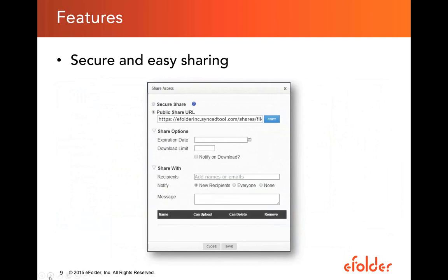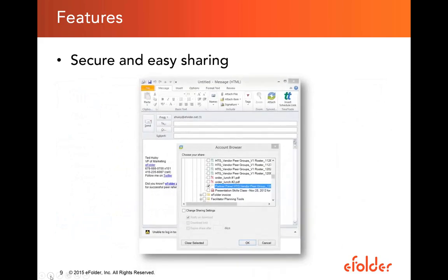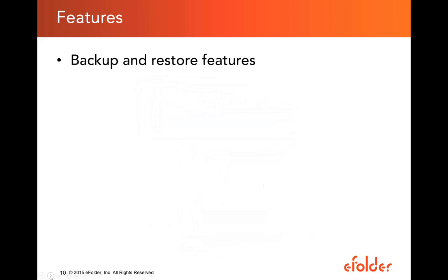And you're able to have really rich controls. You can control download limits. You can be notified on the download. You can control read-write access to the collaboration space, all of that with Anchor. We also support an Outlook plugin, which behaves extremely well and seamlessly fits right into an Outlook install, and you're able to share your synced files very effortlessly right inside of Outlook.